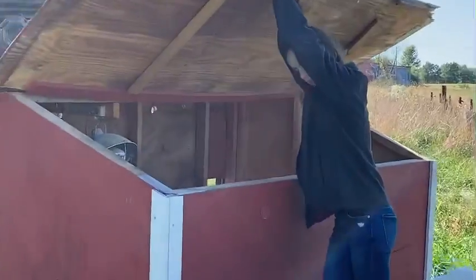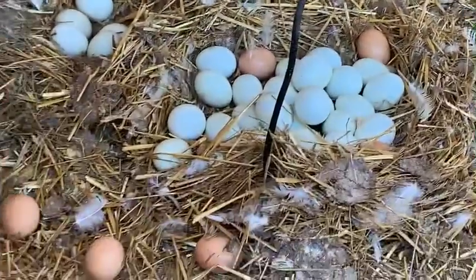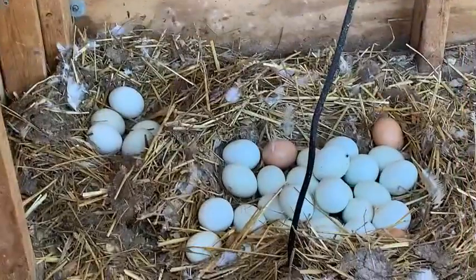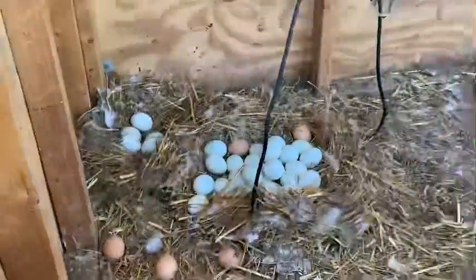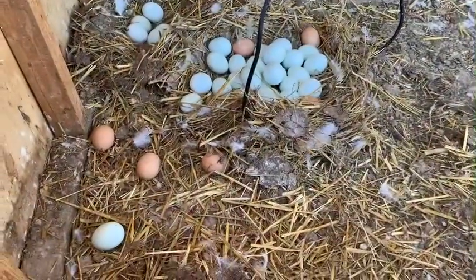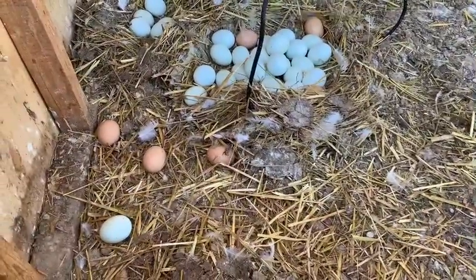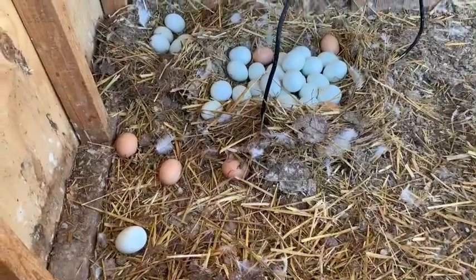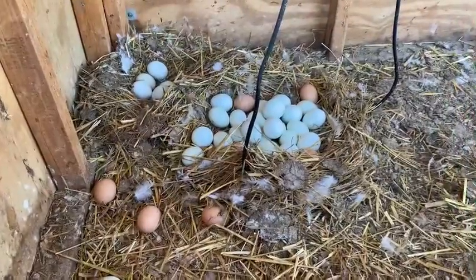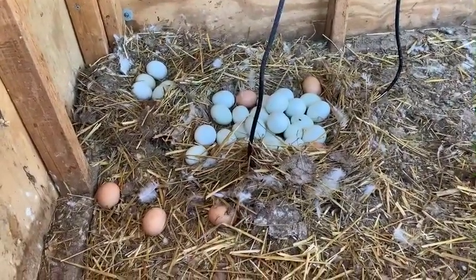Did you find them? Yeah. So let's see what we've got in here. Oh dear Lord. Look at all those. What would you say? There's probably 25 eggs in there and 2 nests. There's more than 25. More than 25, you think?